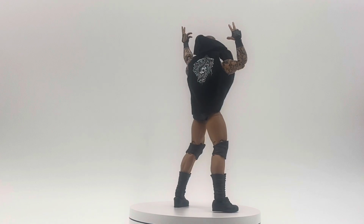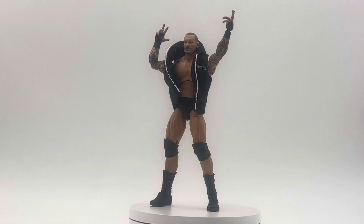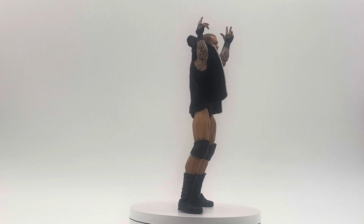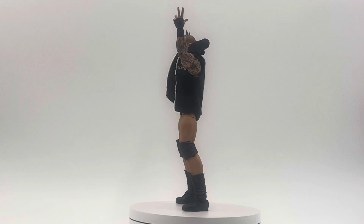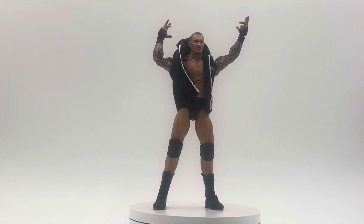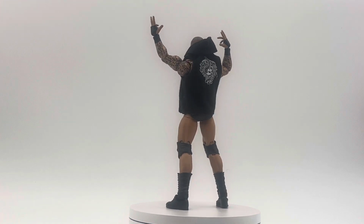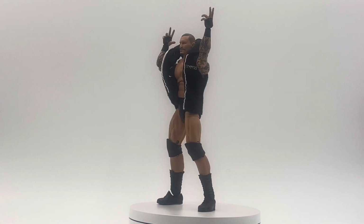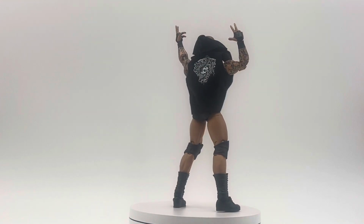You get a Raw Tag Team Championship and switch out heads. You get a bunch of different hands as well. This is the pose I mainly keep him in, with the hoodie on. Just a fantastic figure right here. I love to have this in my collection. This is a figure that I wasn't even going to pick up, because this is not the attire that I wanted for Randy Orton. I wanted something completely different, but this is what we got, and this is what I'm just going to accept.